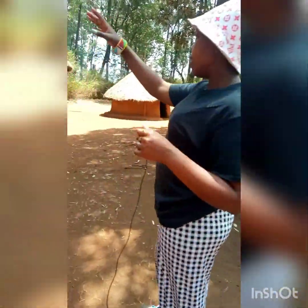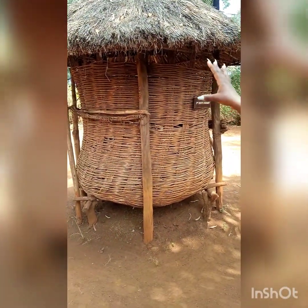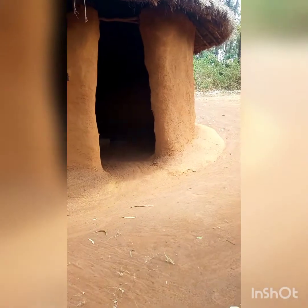So here we have the second wife's granary. This is where the second wife would keep her foodstuffs. And let's check out where the second wife used to live. So this was the second wife's hut, and let's take a look. We have the fireplace. I think this used to be the bed.